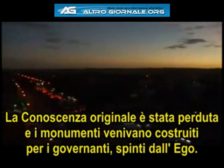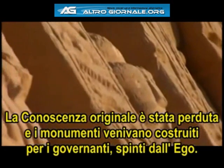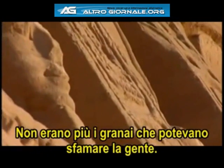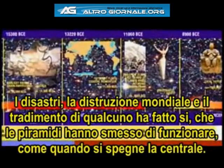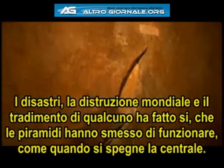The original knowledge got lost, and the later builders were building them out of ego. They were monuments to the king, if you will, but they were no longer engines that could help feed their people. Catastrophes around the world damaged, or decommissioned, some of these sites. So some of them went offline, just like a power plant going offline.